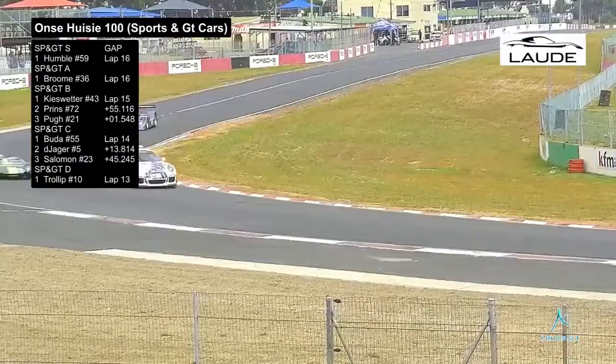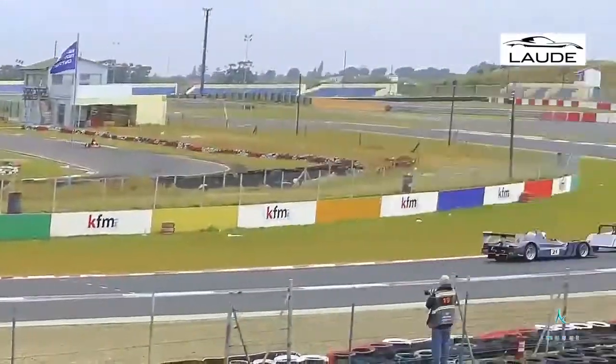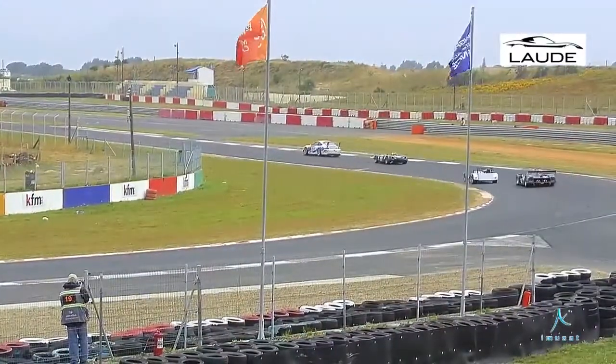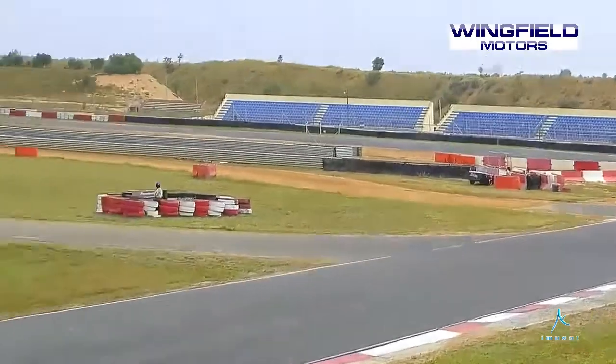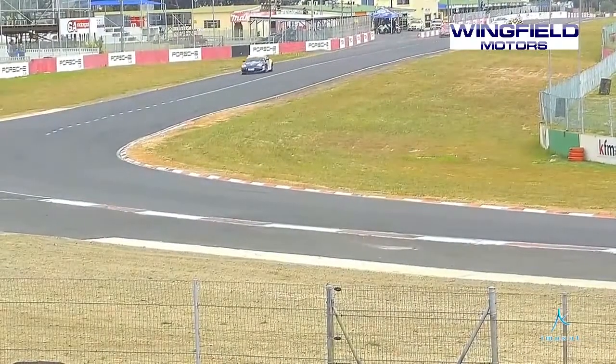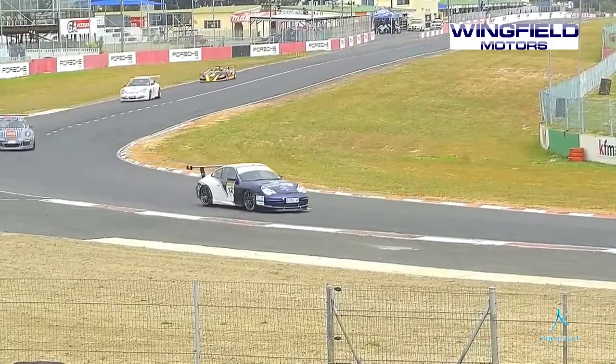Pretty much a half length of the back straight now between Steve Humble and Josh Broom. Steve Humble at 10.509, getting quicker and quicker. You know, the problem with this, Peter, is Steve's got it. He's the fastest man out there, but the racer in him is not allowing him to back off.